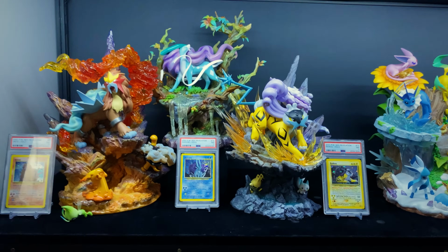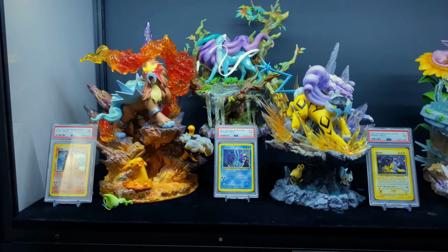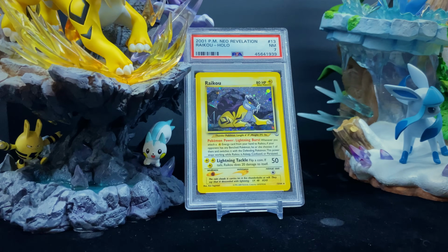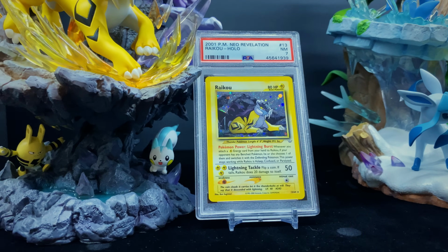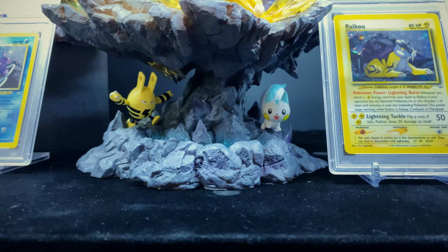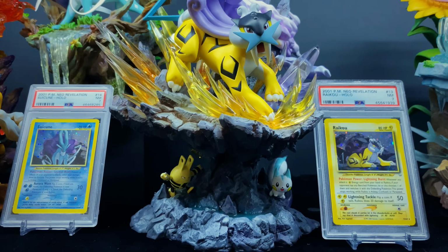Coming in hot, we have MFC Studios Legendary Beasts, Raikou, Entei, and Suicune. We have the PSA 7 cards as we've seen all throughout there to accent each statue. And so it's cool, they actually put some small Pokemon on the bottom bases of Raikou and Entei. None for Suicune though.